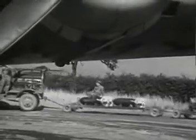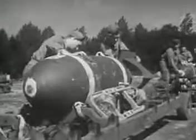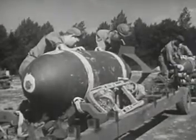A precision bomber at 30,000 feet and up. A combat plane at any level. The firepower of a dozen or more high-rate 50 caliber machine guns. A bomb load of 3.5 tons.